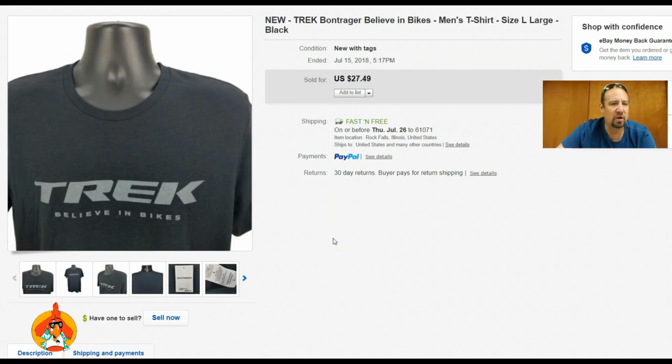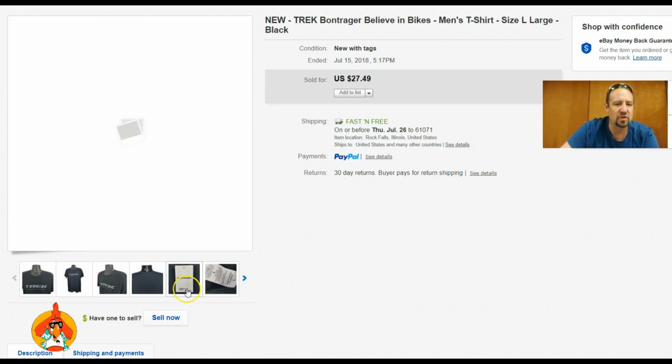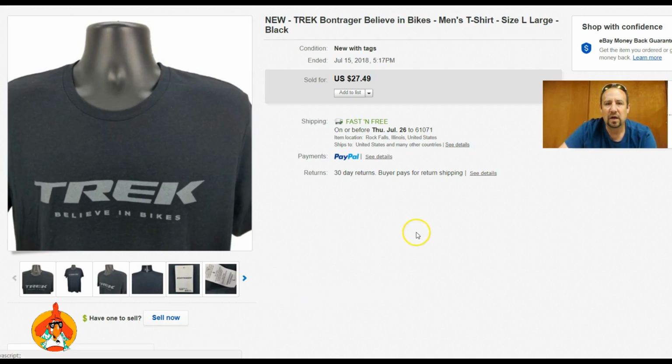Picked this Trek shirt up. I think I got this half. This was orange tag, so I think they had this marked at $7. I waited until it went half off, so I paid like $3 for the shirt. It was new with tags, and it got $27.49 out of it. Sold relatively pretty quick. Trek stuff's a really good brand to keep an eye out for, Trek or Bontrager. I think the two of them are kind of synonymous with each other. Definitely, yeah, keep an eye out for Trek stuff.